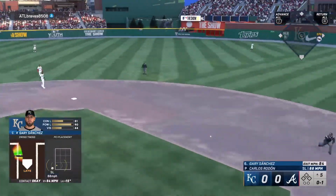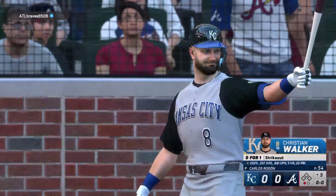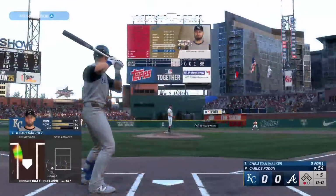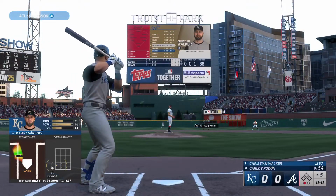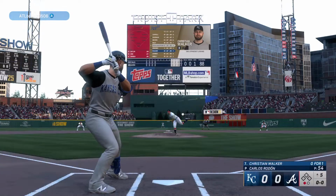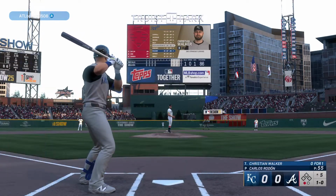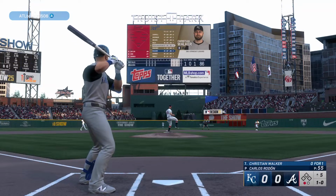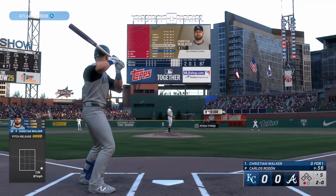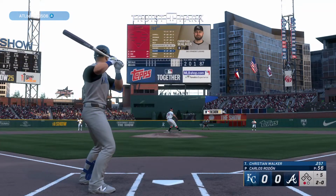Throws to first in time. 1 away here in the 5th. Christian Walker steps in for the Royals. Well, he's doing a nice job of keeping the ball out of the air, lets the defense work behind him with another ground ball. Good execution. And that's down and away. Counts 1-0. He's been going after these guys consistently, and as a result, he's been able to keep his pitch count low, throwing the ball very well right now.